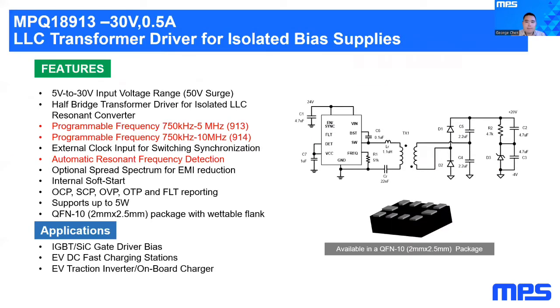Let's take a look at the MPQ18913, which is a 30 volt half amp LLC transformer driver for isolated bias supplies. This device is specifically made to be used as an IGBT or silicon carbide gate driver bias, as you can see that it is used to create a 20 and negative 4 volt output in the application circuit. This device has a 5 volt to 30 volt input voltage range and can survive surges up to 50 volts, and this uses an isolated LLC resonant converter topology.